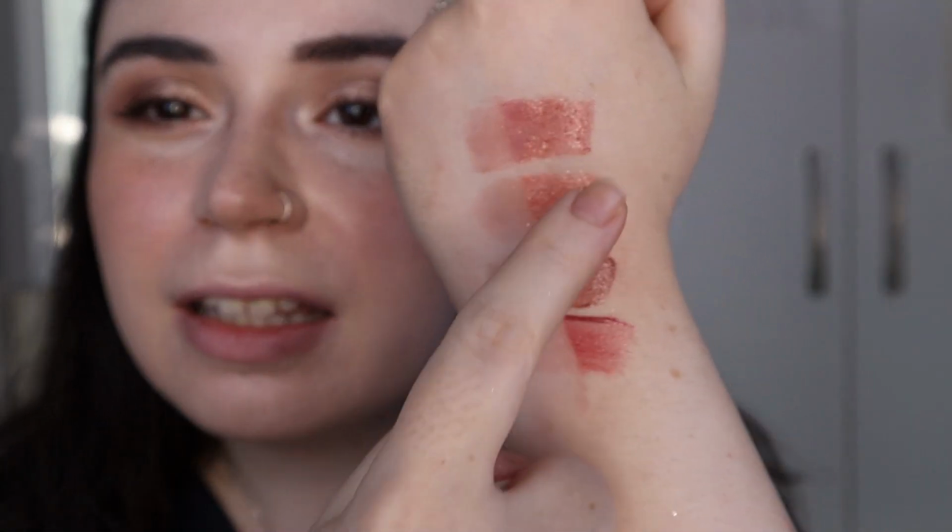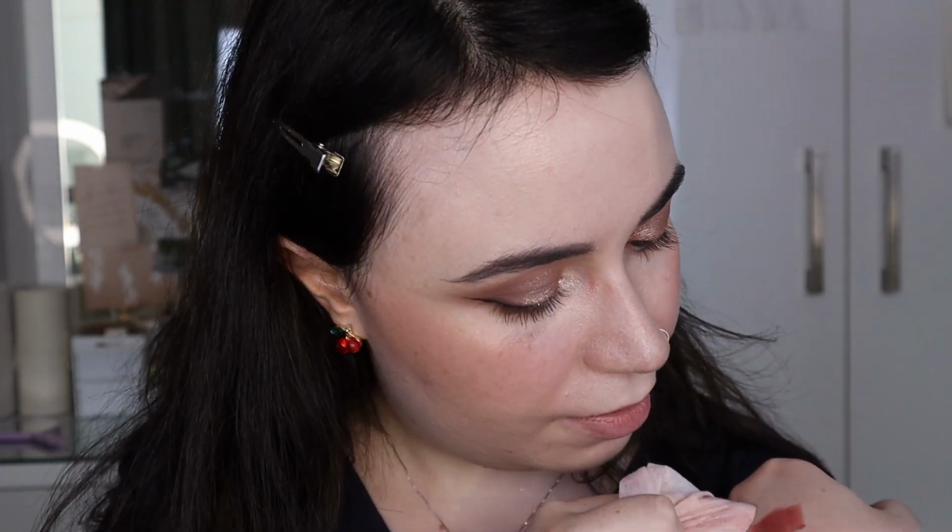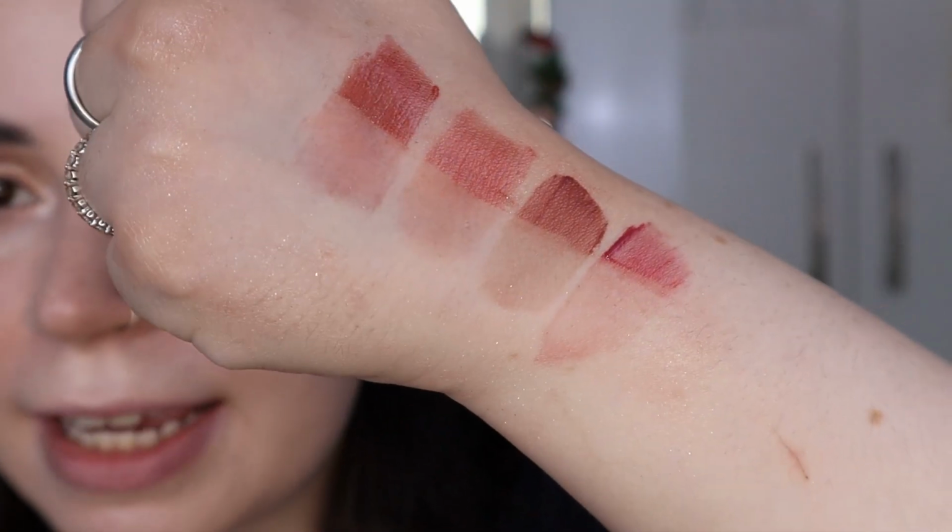And let's see if they stain my hand. Ooh, they did. So you can see here's the stain and here's the application, the glossy application. Let me actually do more of this. I think they do retain their color a bit, but I don't think it's as pigmented as the Rare Beauty. Let us try that immediately.